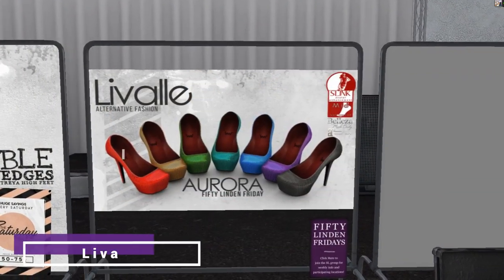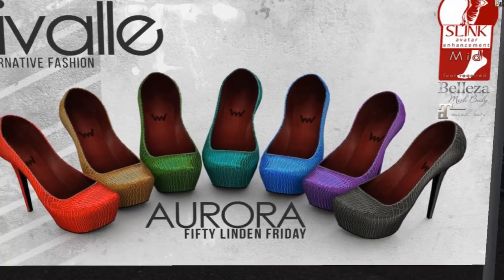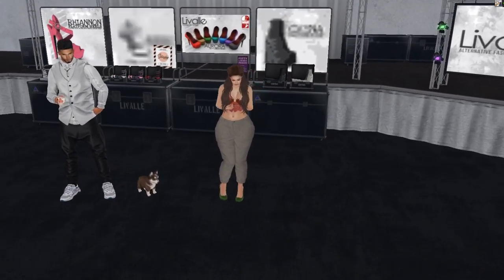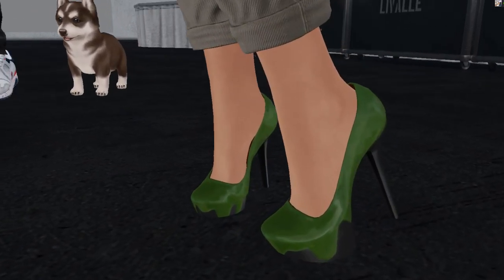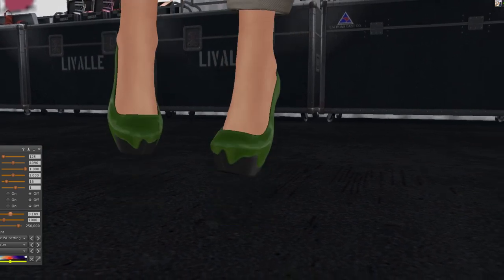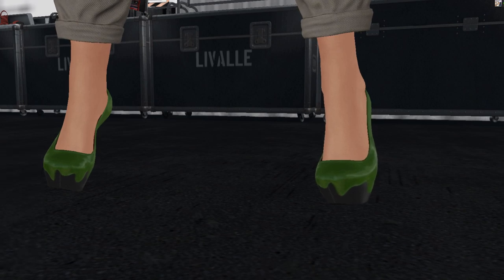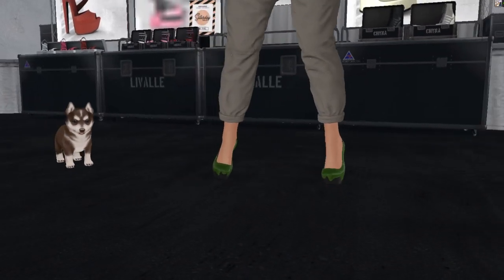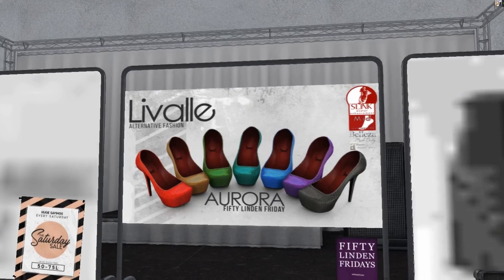Okay, for 50 Lindens from Val, we have those shoes. They're mid-feet, though. I thought they looked familiar and I already have them, but I have the Halloween color pack, so there it is. And you have to put it on mid-feet. Yeah, not a lot of shoes that you wear on mid-feet, right? Okay, so those are the shoes. It's just the other colors you will get down there. So those, the fat pack of those colors.